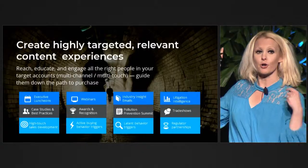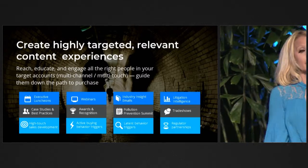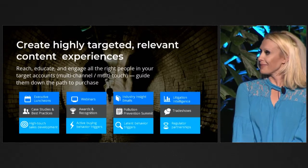I talked about how we keep people informed of changes happening in regulations. We also produce our own, we call it litigation intelligence. We have an intelligence team, and what they do is they mine actual lawsuits that have taken place around stormwater and SBCC and hazardous materials, and they're able to analyze the insights, and we produced a report last year, and that thought leadership piece was really popular in building interest at the top of the funnel.